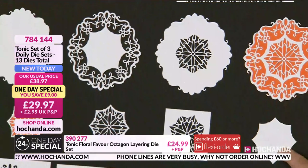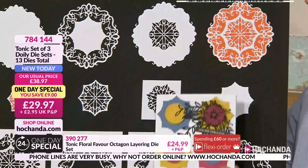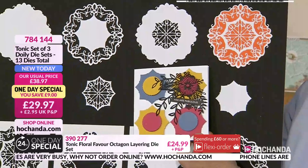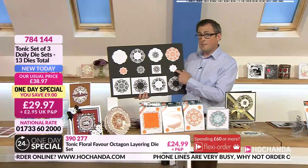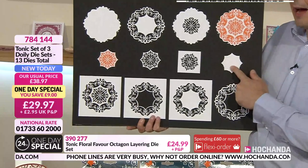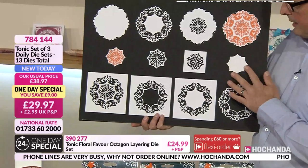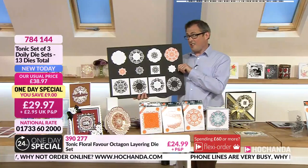And then you remember that card where we showed you, it was quite funky and it was like blocks of color, it was this one here. Even just using that, which you might perceive as a bit of a bonus extra, really, because put it this way, when you buy the dainty doily, you're not buying it for that, really, are you? But that's a nice little bonus extra where you think, yeah, I could use that for something. So that's just one die set. So it kind of shows you the value, doesn't it?